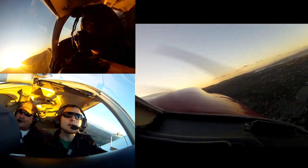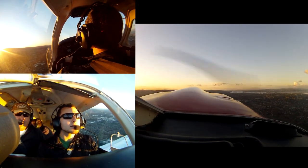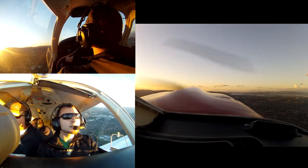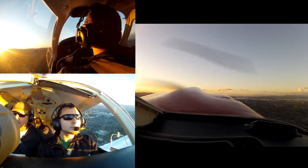Go right over there towards that cloud over there. So back to the right or left a little bit. There we go. And just continue your climb. All right. And frequency change for 09 X-ray. Cherokee 09 X-ray, frequency change approved, good day. Thanks, and we'll see you in a bit.